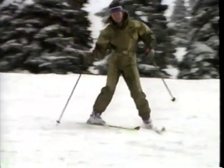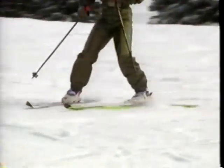Now as you're doing the stem Christie, be sure to keep your upper body facing down the hill as much as possible.